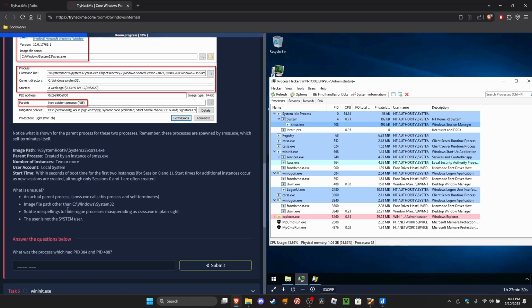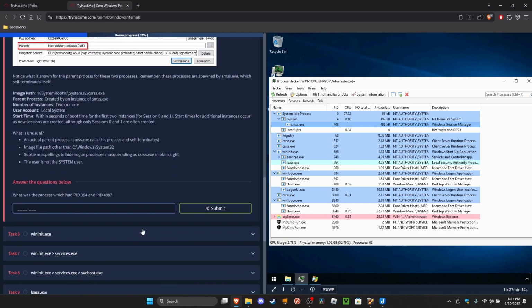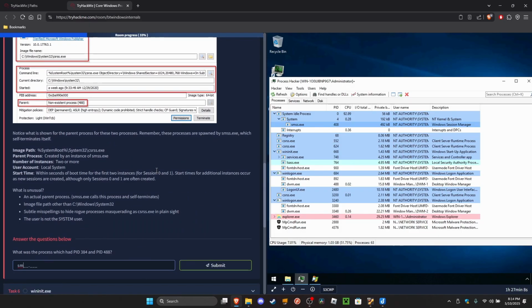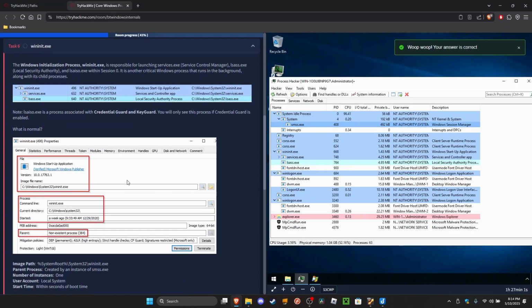So what's unusual? An actual parent process, because this process self-terminates. An image file path other than System32, subtle misspellings of the process name, and the user is not a system user. Which have PID 384 and 488? What is the process that had 384 and 488? Oh, for the parent. So that's the SMSS.exe, or it should be, right? That should be what it has.